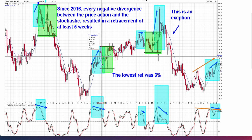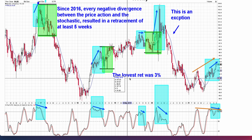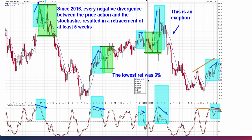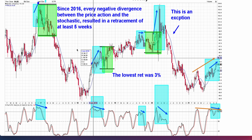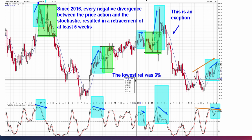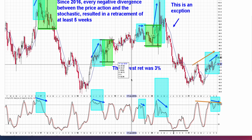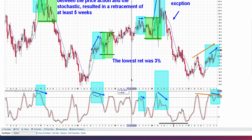All the time, this setup results in retracement. The lowest retracement was 3%, or maybe no, the average, because sometimes you have 5%, so 3% is the average. Don't mind that. You can pause and look, and this time I don't think it's different.